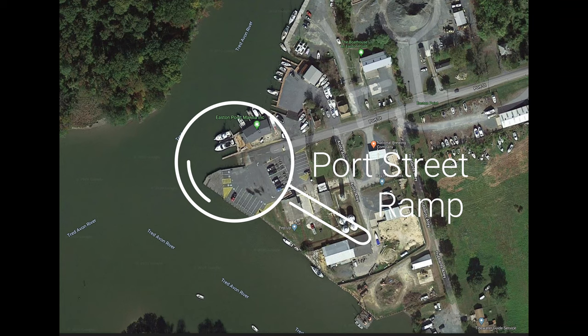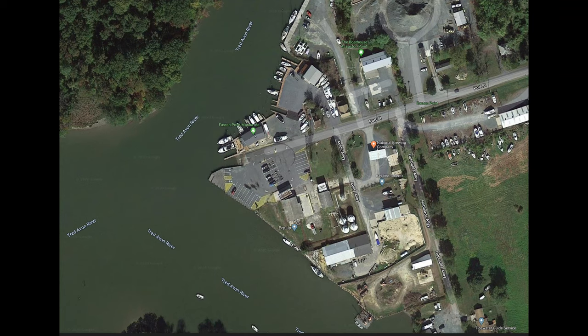It's only got two ramps. It's kind of limited on parking. What do you see here? 1, 2, 3, 4, 5, 6, maybe 12 or so parking spaces for trailers. They aren't very long. It is kind of cramped tight. They have a little barrier right outside the ramp. I guess that's from preventing people from just driving down Port Street and right into the water. I don't really have much experience about it. Maybe you do. If you have any experience with this ramp, just leave comments down below.